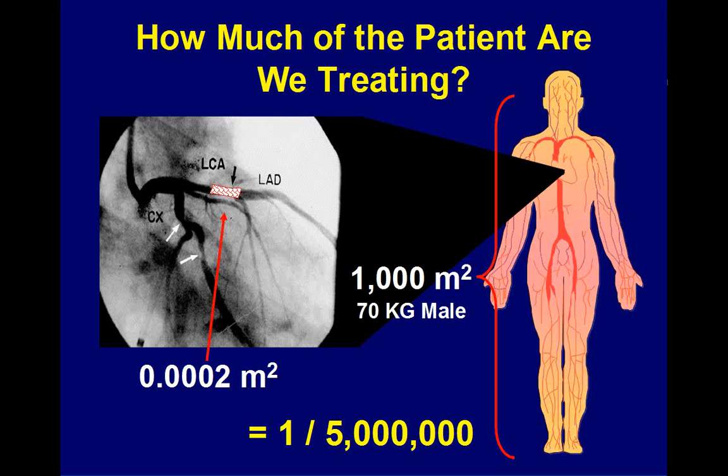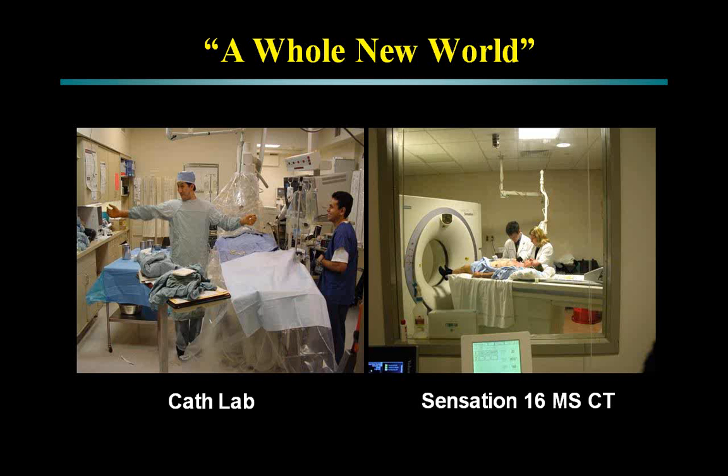A man that weighs about 150, 160 pounds has 1,000 meters squared of vasculature. When we put a stent in that man, we're only treating 1/5,000,000th of the vasculature. But when we treat risk factors and eat healthy and exercise on a daily basis, we're treating 100% of the vasculature. And don't get me wrong, when you have crushing chest pain and you come to the emergency room, opening that artery is what's going to save your life. But for long-term care of your arteries, it's truly about exercise and risk factor management, because we're only as old as our arterial age is.